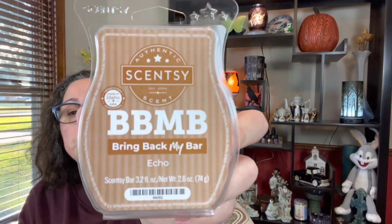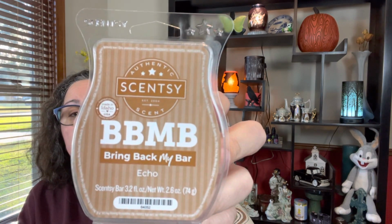So we'll see. This one, which I don't think will be leaving his club anytime soon because of all the bars in his club, for the manly scents, it's got to be my favorite, and I'm sure it's probably his also, and that is Echo. I truly enjoy Echo. It's a super strong performer and throws really, really well. So I don't think that's going anywhere.